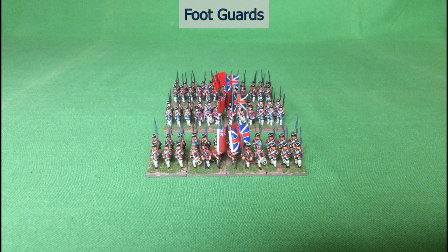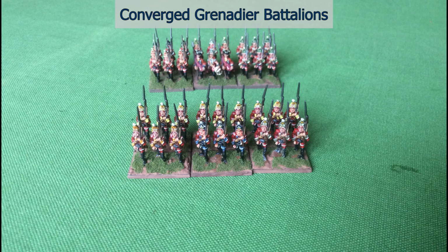Today I'd like to show you one of my 15mm armies. This is a British army from the 7 Years' War that operated in Western Germany from around about 1760. The figures are old Minifigs, and I collected them in the 1980s and painted them at that time using enamel paint. I didn't have acrylics at the time.